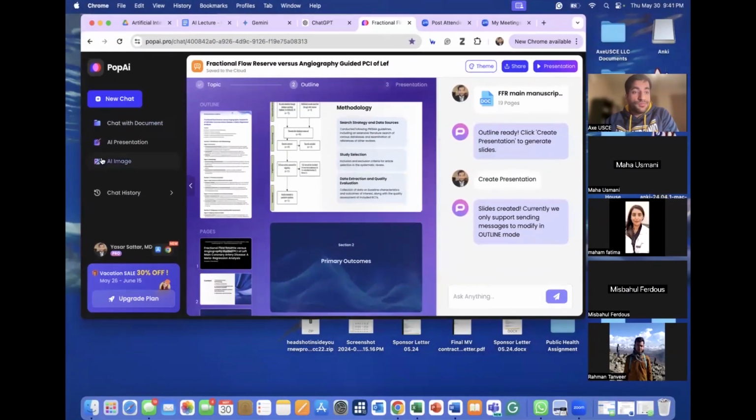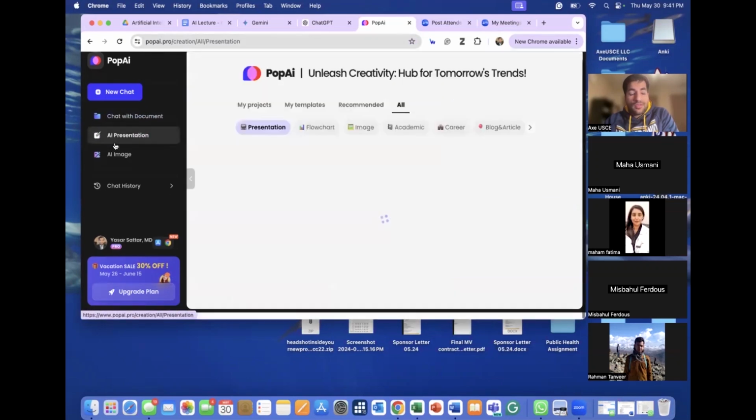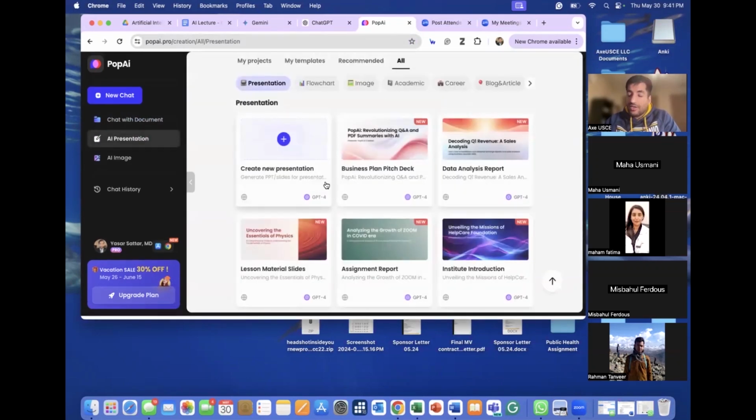POP AI gets integrated with ChatGPT, so I want you guys to make an account on it. It's called popai.pro or .com. Go to POP AI, click AI presentation, and I'm going to walk you through how I make my presentations. Look, it's integrated with GPT-4. GPT-4 is a paid version, but you can use GPT 3.5 also. So let's just click this.